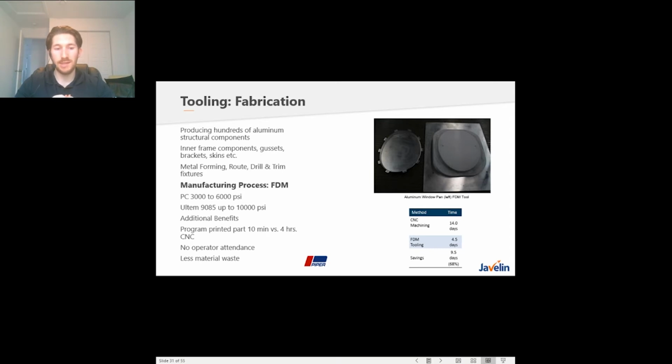So they decided to explore the FDM technology, and they were looking at different types of material, and depending on the pressure required, many different material options were available for them. So they explored PC, which is polycarbonate, which could be resistant up to 6,000 PSI, and the Ultem 9085 up to 10,000 PSI. So they were able to waste less material, and no operator attendance was needed. They were able to print parts in 10 minutes against 4 hours, and they were also able to reduce their costs as well. So this is another example where additive manufacturing was really useful. And you can see on the image we have the FDM parts and also the aluminum part that they were using before.